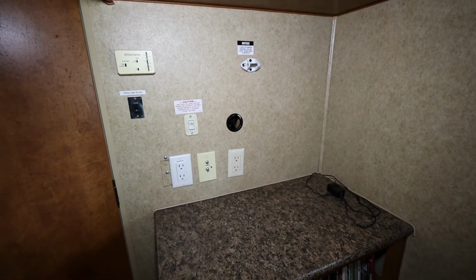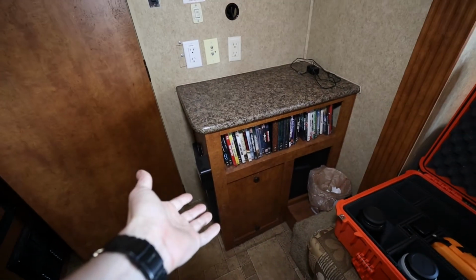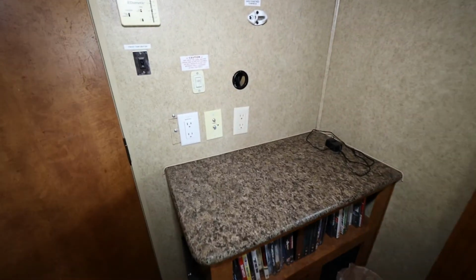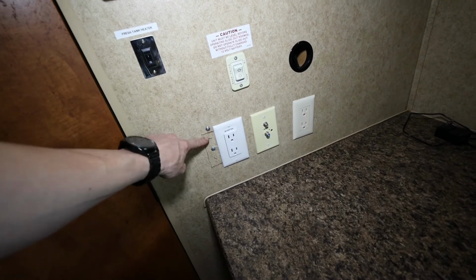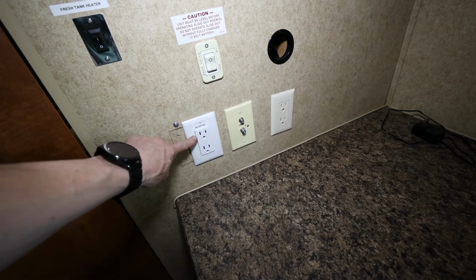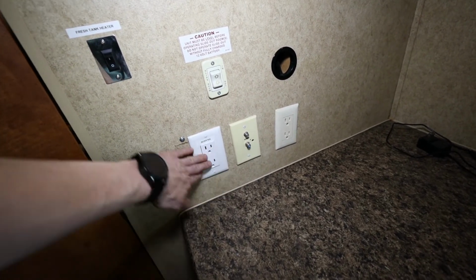The inverter itself has 2 outlets on it, but I don't want to run a cord down there. I mean, that would just be annoying having to plug stuff in down to the inverter. So I wired in another outlet. This I cut into a stud here, so that's why it looks all ugly. But I added another outlet in, and it's marked inverter. So there's one right here.